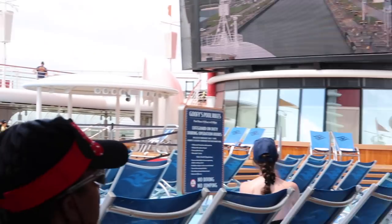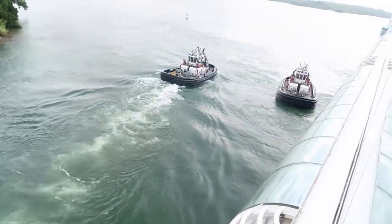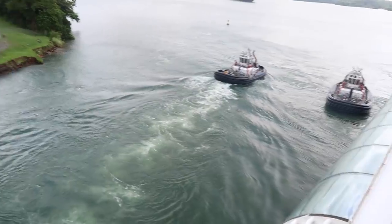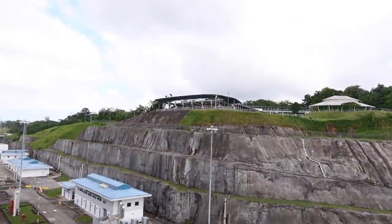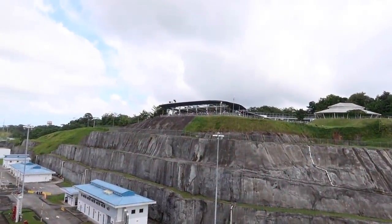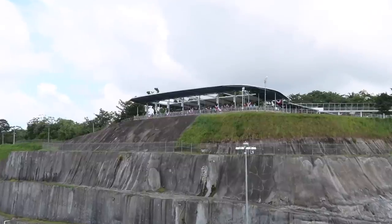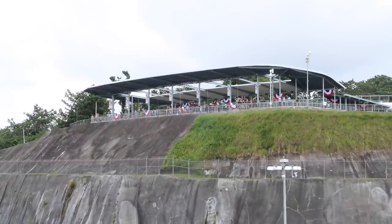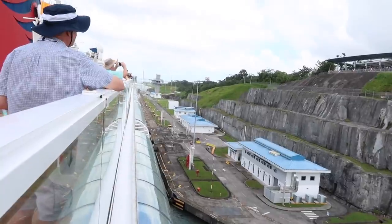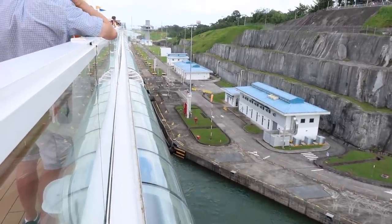And the goofy pool right over here. Our tugboats are leaving us or repositioning themselves. And over here is the visitors pavilion. Control tower, where they control the entire operation of the lock, of water and vessels moving. We are entering the first lock now.